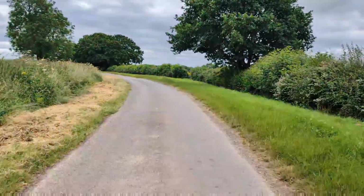So onto the core. One second, I'm just going to flip the camera so you can see some of the beautiful countryside. So, core thoughts.